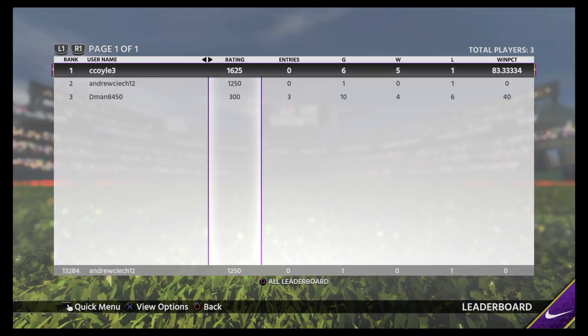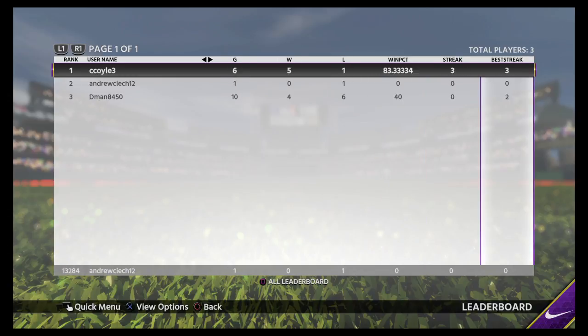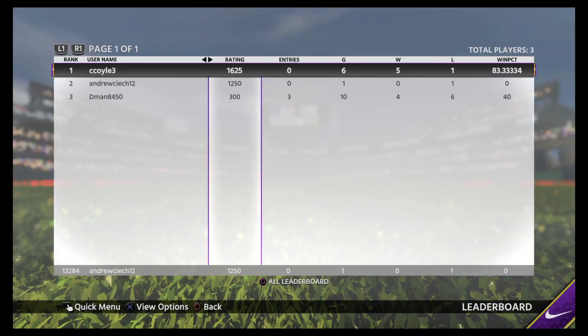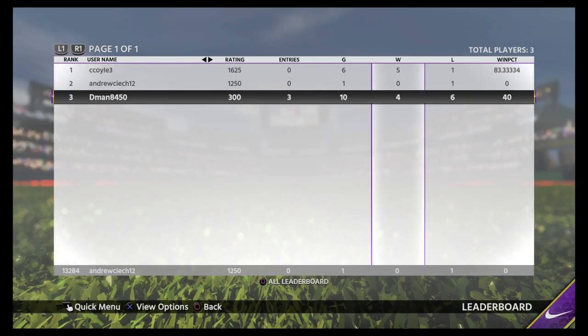Also, the standings for the event are messed up because it's saying you only have 5 wins, but like I know you don't have 5 wins. Maybe that's for this entry, but normally it shows like all of them. Because like Devin, it says he has 3 entries.